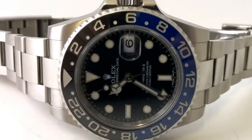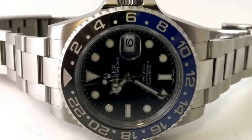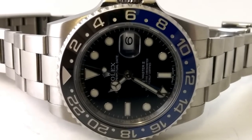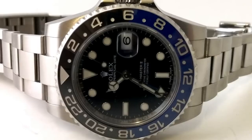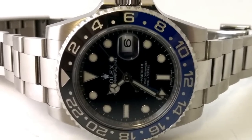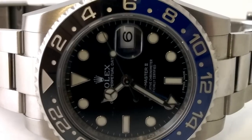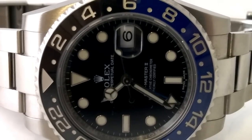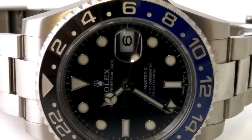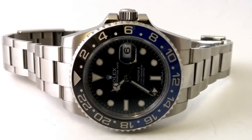And I gotta tell you, if I was in the Rolex boutique and they said, Archie, we love your program, you can pick any steel sports watch. Naturally, I'd say Daytona, but naturally the store would say, I'm sorry, sir, we've run out of Daytonas. Then I would pick the Batman. And for good reason, this is such a cool watch.